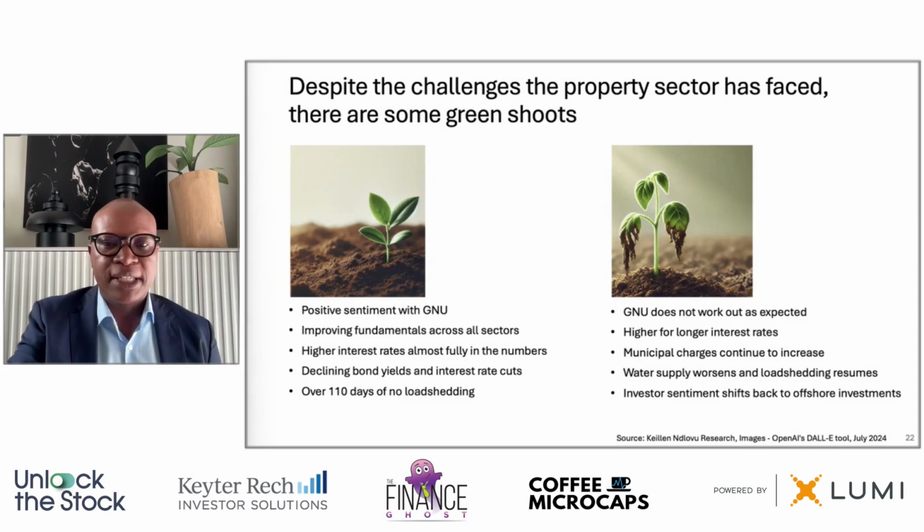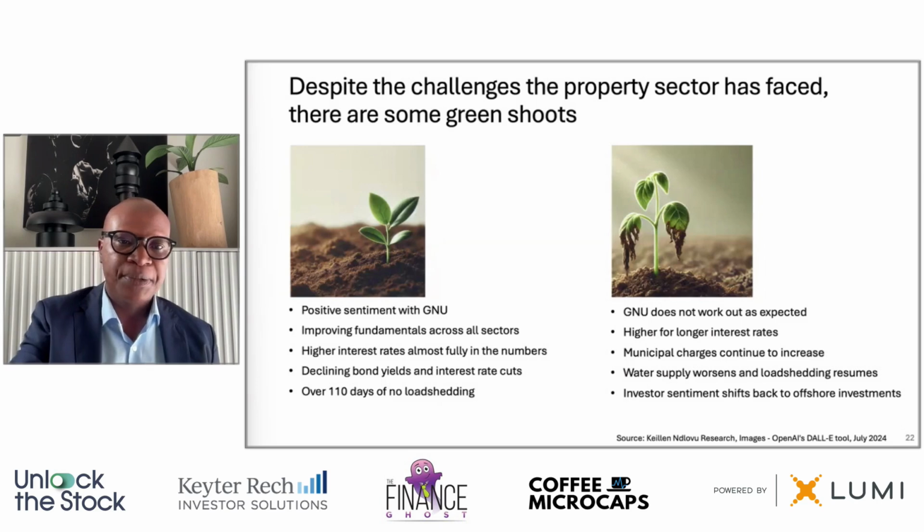And more so in our sector, the sector has suffered quite a lot from the inefficiencies within the municipalities and Department of Public Works as well. So I guess with the new government, you could probably see an improvement in that space, and that will help the sector quite a lot. Fundamentals are improving across all sectors.